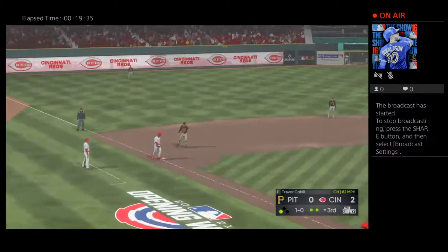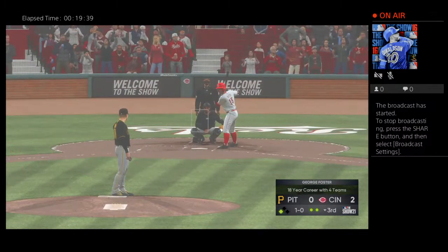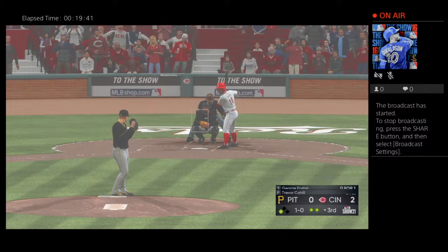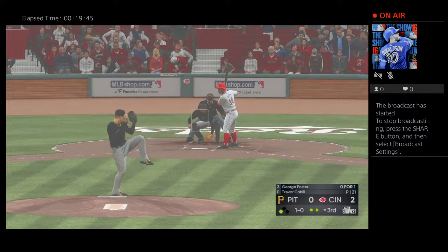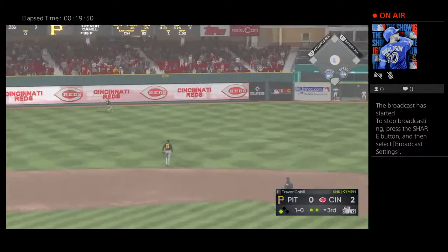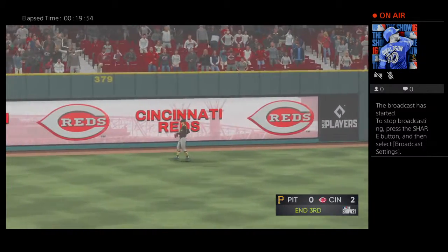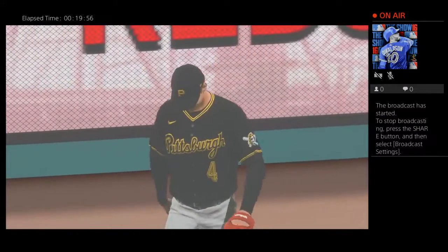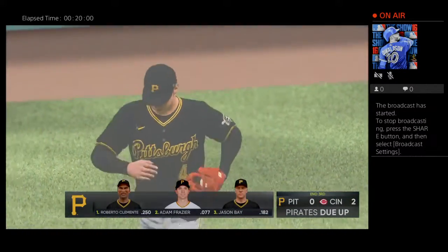In the dirt and blocked behind the plate. And a nice job keeping it close. It's ball 1. The 1-0. Lifted in the air out towards left center. And he gets there, makes the running play, and that ends the inning. 1 left for Cincinnati, but they're on top 2-0.